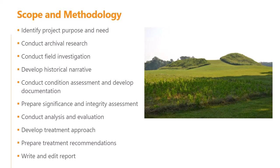Based on the field investigation, the team also prepares documentation of existing landscape conditions, providing an integrated narrative, photographic, and cartographic depiction of the site as a whole, as well as descriptions of each individual feature. The existing conditions documentation conveys condition issues and concerns that are anticipated to need to be addressed later in treatment.